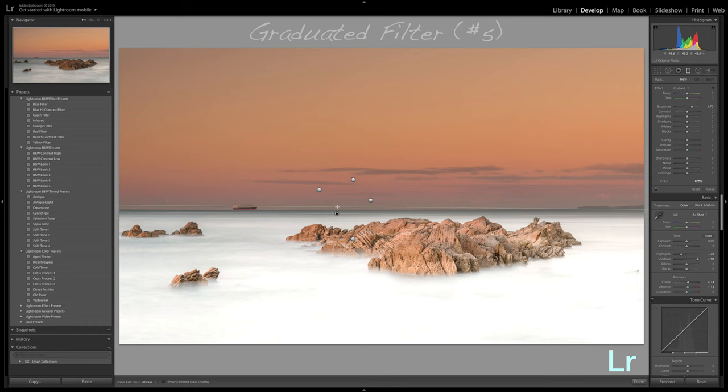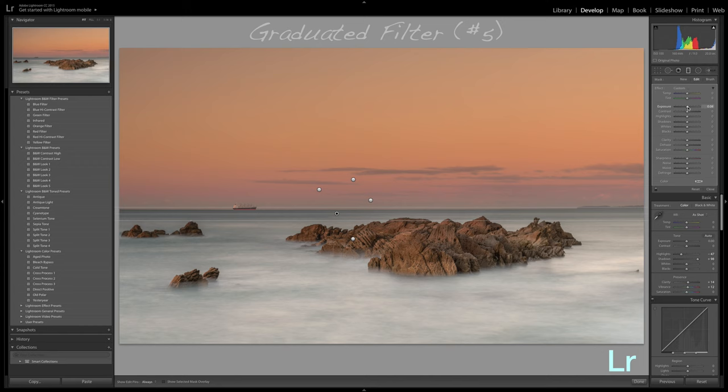Reset this off. And I'm just going to raise the exposure the tiniest bit. I'm going to raise the whites again a little bit, and I'm actually going to increase the clarity of this to get some of the punch in and around the rocks. But what I'm going to do is I'm going to make the blacks a little less dominant.